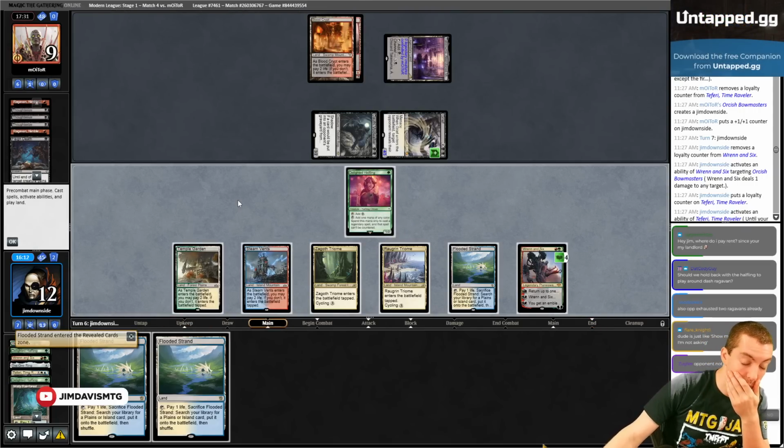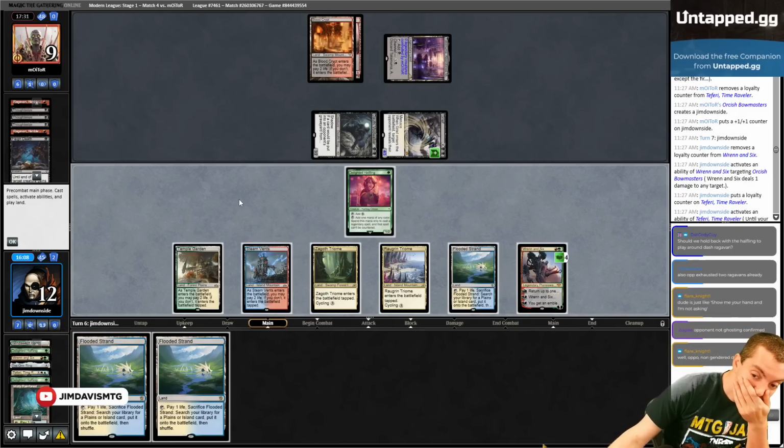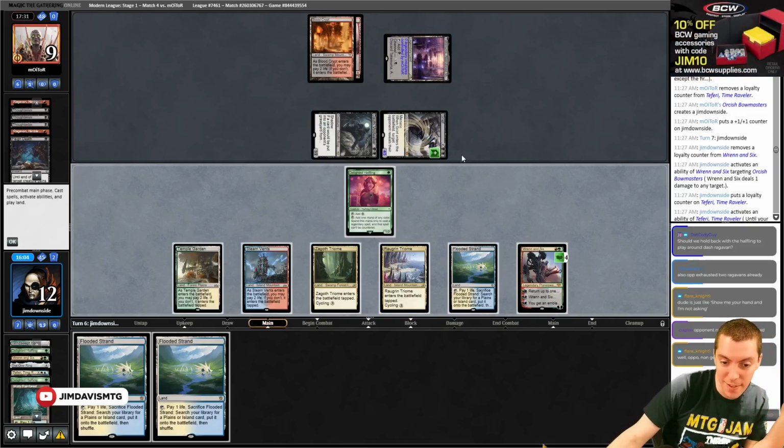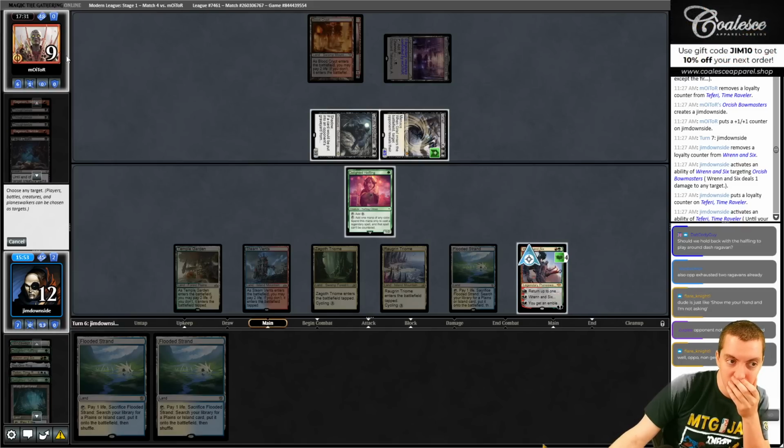Alright. Oh my god. Come on. This is ridiculous. So you get nothing. You lose. I mean, now we're probably going to lose, honestly. They just have 7 power in play, and I just can't draw a freaking spell. Just start nugging them.